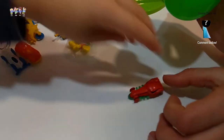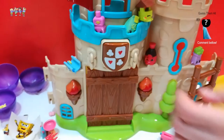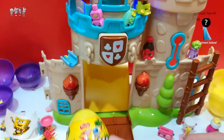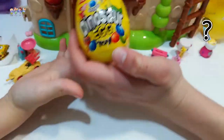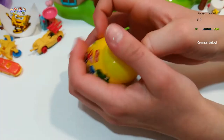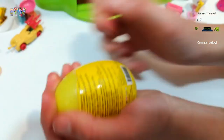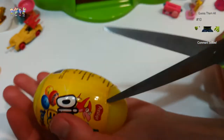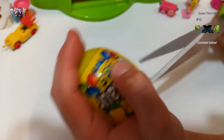So cool, a car! Woo! It's so fast! Press the magic castle! Woo! It's another dragon's egg! And it has a toy, a tattoo, and some candies in it! So let's peel this away! Oh! A bit hard. Okay, I need some scissors help! Boom, boom! Oh! This is the coolest car!